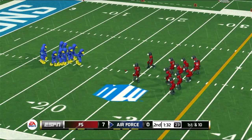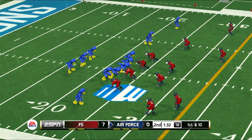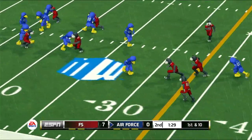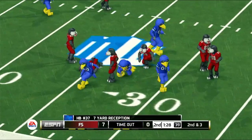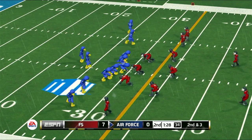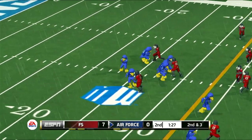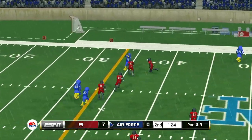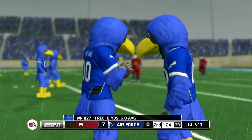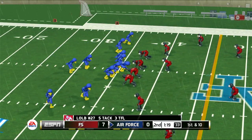From their own 23-yard line, first down. The Falcons will use their first time out of the half. About a 7-yard pickup that time on the pass. That's a good completion. They didn't get the first down, but they picked up about 7 yards. And he's immediately tackled. From their own 36-yard line, it's first down.